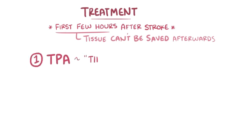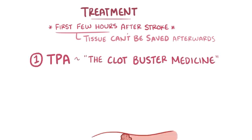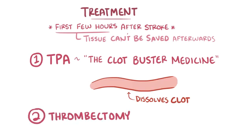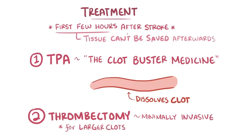TPA, sometimes known as the clot buster medicine, works by dissolving the blood clot and allowing blood to flow back through the previously blocked vessel. In addition, there's also thrombectomy, which is a minimally invasive procedure that can be used to remove larger clots from the brain.